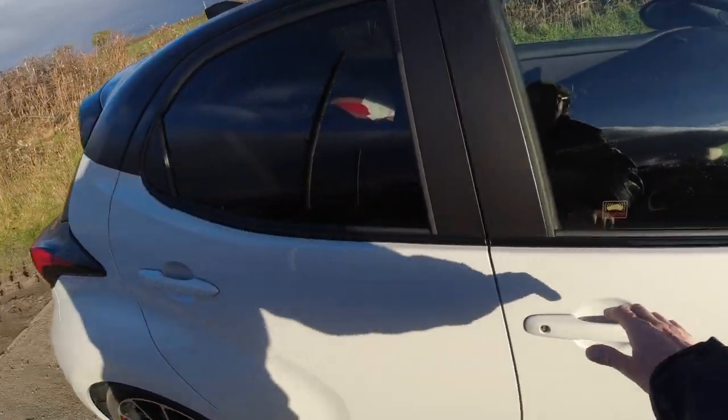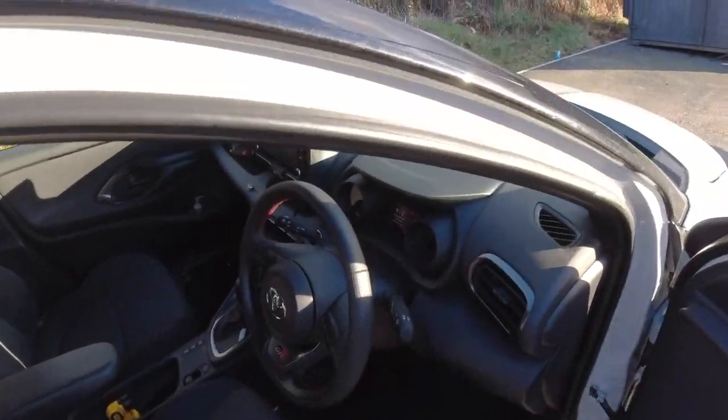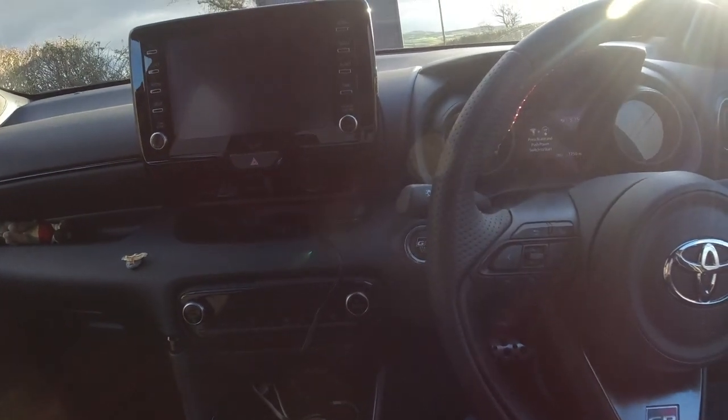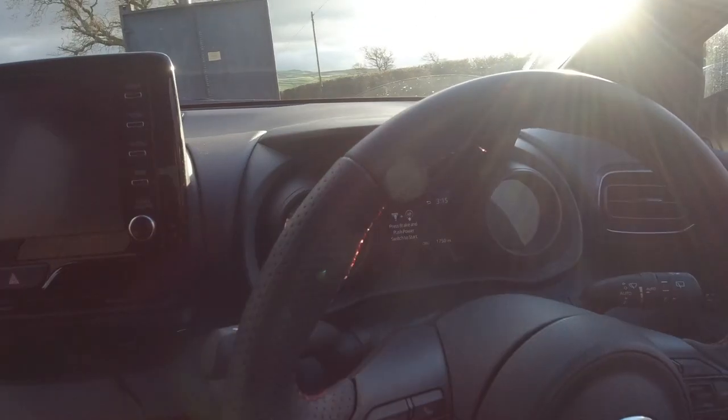You get keyless entry. That's a function I really, really like in a car. Push button start, another function I like in a car. I think it's absolutely brilliant. Those couple of functions I think are absolutely amazing. But there are two reasons why I like those two features the most: keyless entry and push button start.